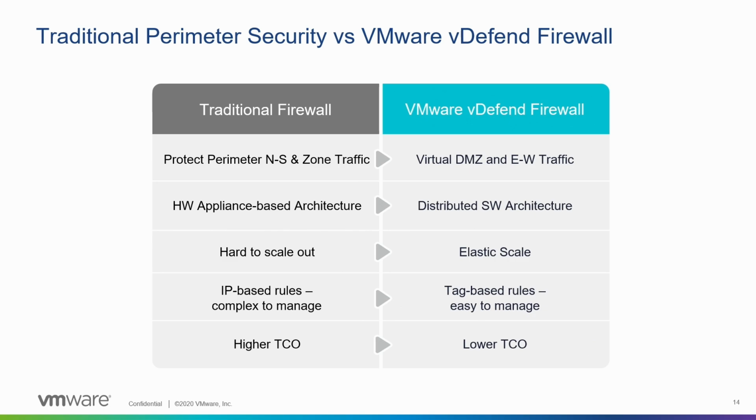That means that now, yet again, our architecture is being driven by our security requirements, which becomes very difficult to scale over time. Whereas with the VMware vDefend firewall, we have that virtual DMZ, we have that east-west traffic analysis, and it doesn't matter if they're on the same layer 2, because we're doing firewalling at the VNIC level. We're able to go in there and protect the traffic right there as it goes in and out of the VM.